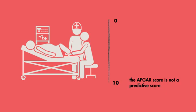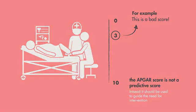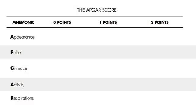Although Apgar scores are not used to determine morbidity or mortality, lower scores are typically thought to correlate with more severe outcomes. For example, scores of 3 that are persistent can indicate long-term sequelae such as neurologic damage. However, ultimately, the purpose of the Apgar score is to determine when emergent interventions are necessary. The Apgar score is as follows.